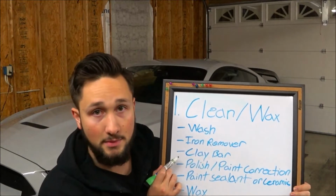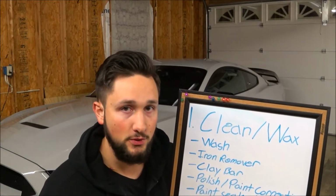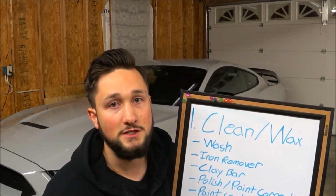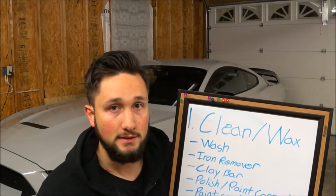Next is going to be the clay bar. I suggest Meguiar's Professional grade instead of the 3M. Now that 3M moved to a Japanese brand, it's not as good. Or you can use the synthetic clay bar. I suggest those as well.